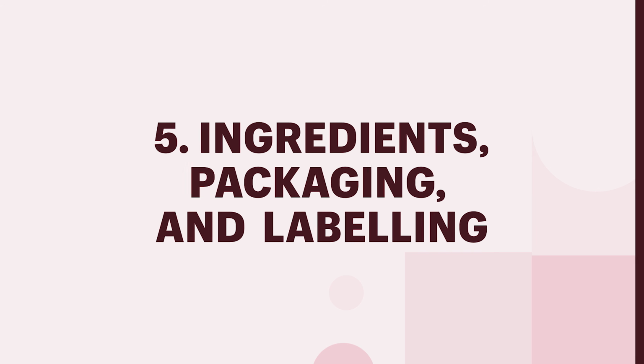Ingredients, packaging, and labeling. Because cosmetics are applied to the body, it can be a bit of a risky space to play in because of health and safety concerns. In order to stay safe, follow laws around how cosmetics must be manufactured, tested, labeled, and marketed. Refer to your local legislation and regulations on where you plan to sell.